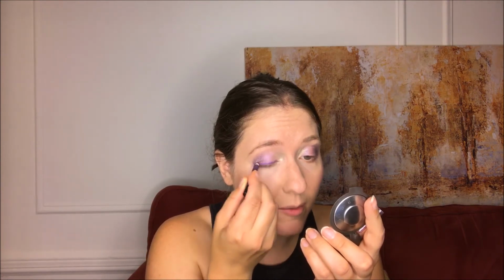And next up, I'm going to be using my Lancome Drama Liqui-Pencil. This is in the shade Ampoule. It's a purple, sort of like a shimmery purple eyeliner. I actually quite like it. I've been using this sample sporadically, and I also find it goes really, really nicely with the purples in this shadow palette. Like, it looks like it was meant to go with it. And there's my liner.